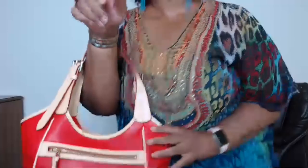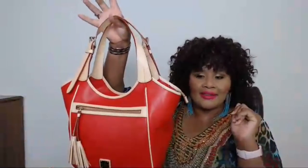But I absolutely love it because one, it screams summer to me. This is something that I see with a nice, beautiful linen suit. And when I say suit, it's just a really nice cami and just wide leg palazzo linen pants. And this, the Isle of Capri or Santorini, this is what you should carry. Love it. So that's the Maddie.